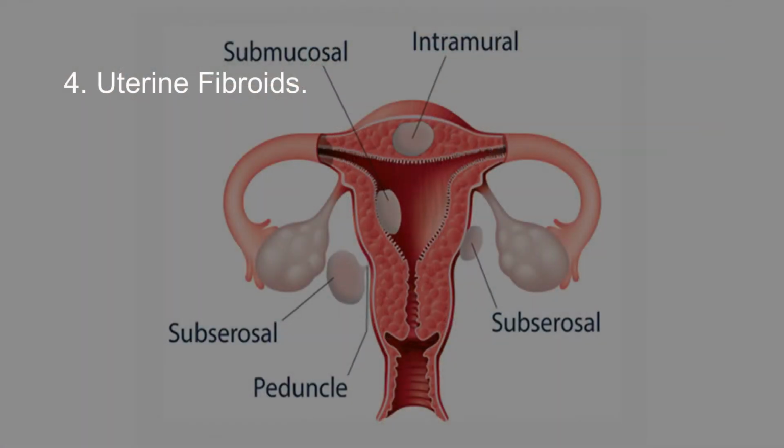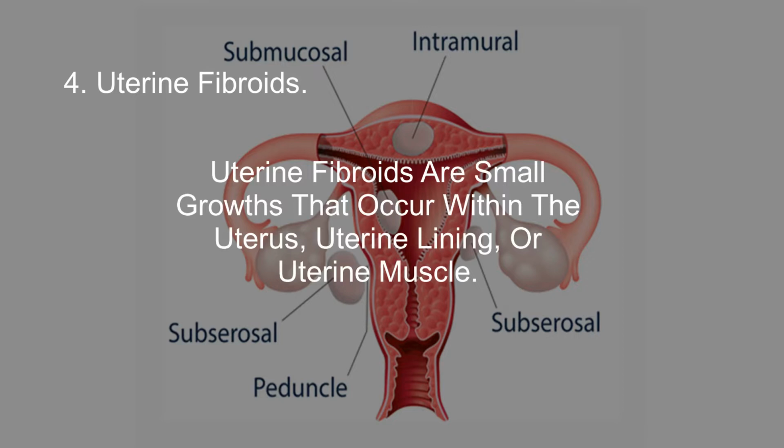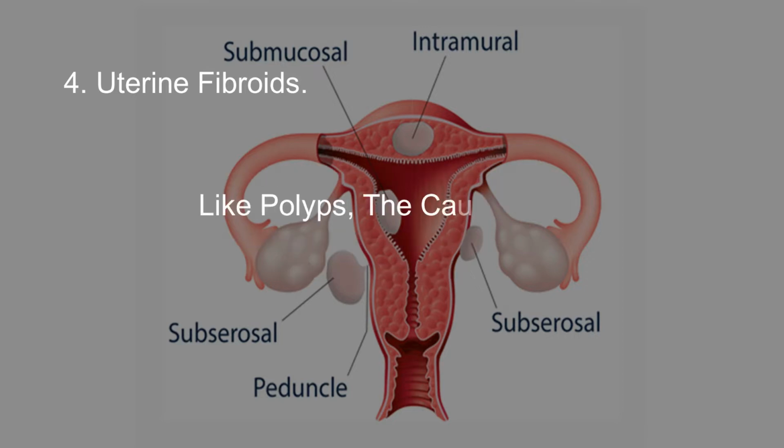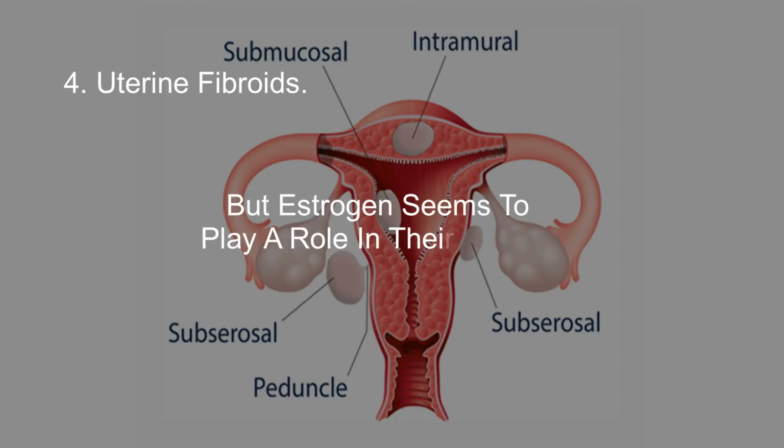Uterine fibroids. Uterine fibroids are small growths that occur within the uterus, uterine lining, or uterine muscle. Like polyps, the causes of uterine fibroids are unknown, but estrogen seems to play a role in their growth.